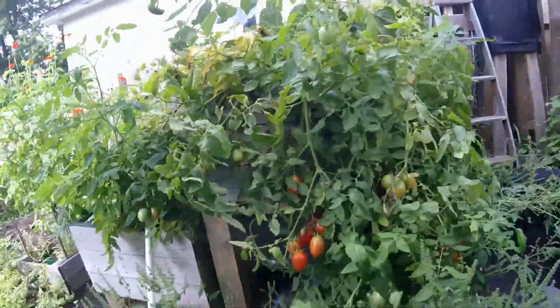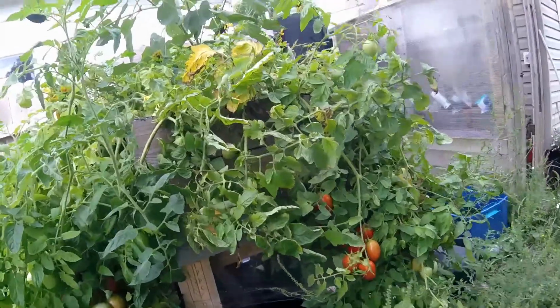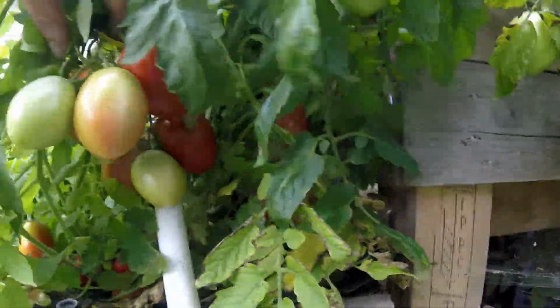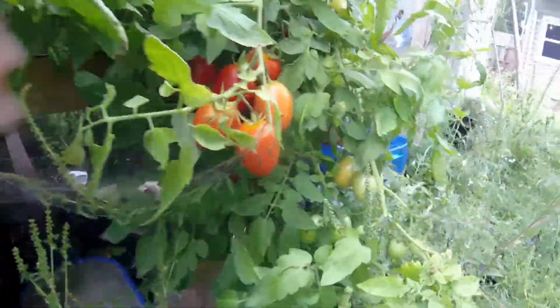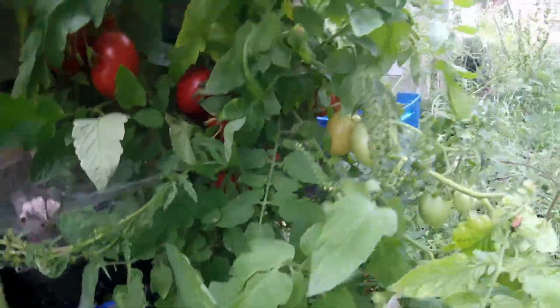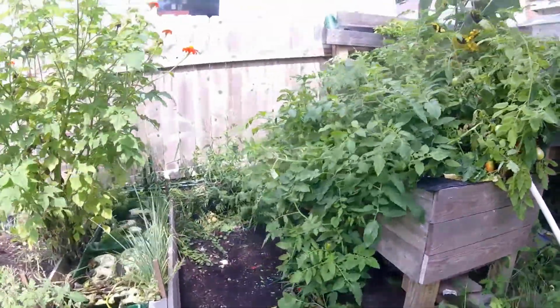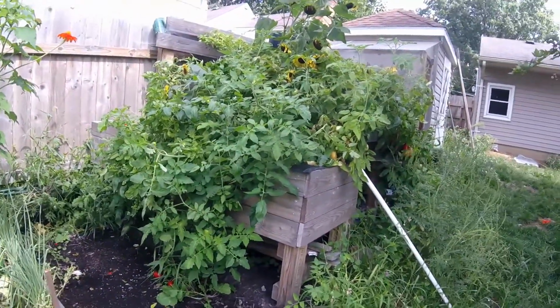I didn't water a single time. You can see they're falling off on the ground. Didn't water them a single time, obviously, because they're in the aquaponics system, and didn't prop them up this year. I just let them hang, and they seem to do pretty well. Got a whole bunch of them in here, a whole bunch of them down there. So I'll pick those and show you how many I get from there.